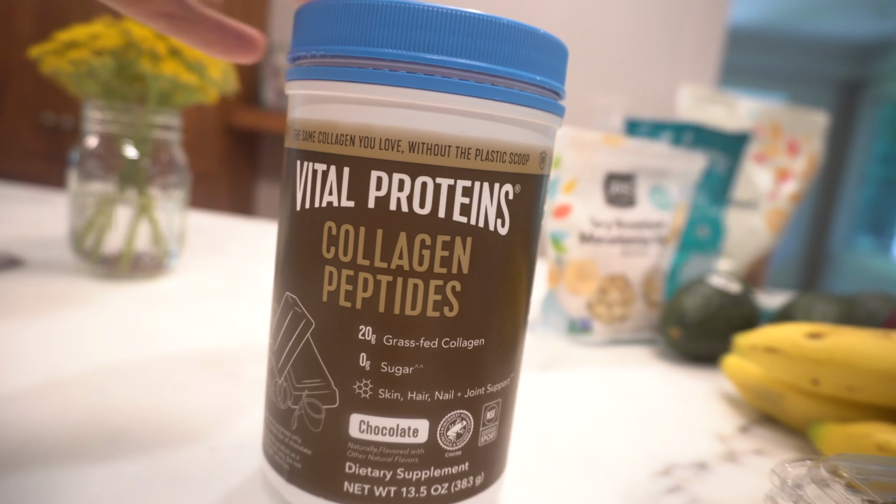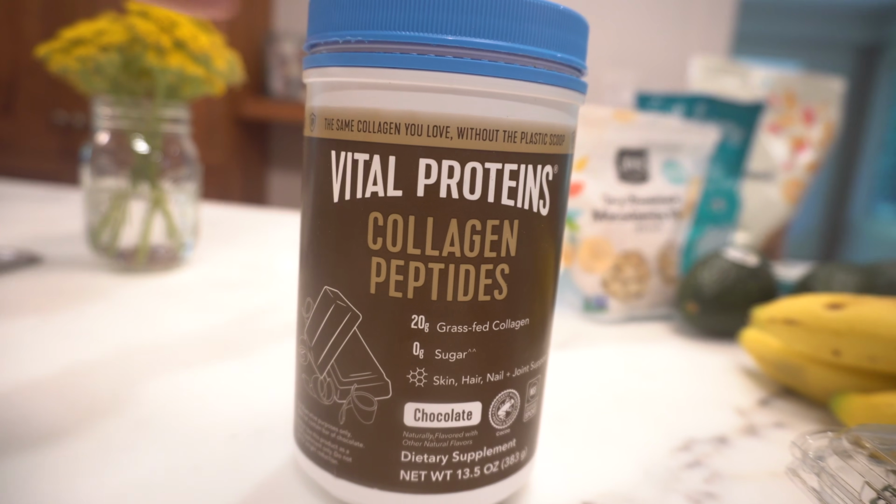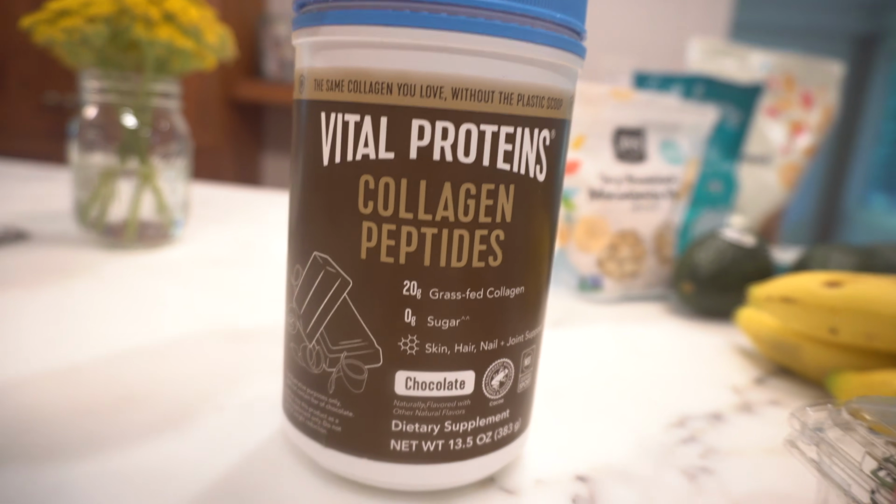It's so delicious. So I've been using collagen peptides for about, I would have to say, three-ish months, and it's just an easy source of protein for me. I really like the chocolate version. It's delicious. I prefer this collagen peptide protein powder, even if it doesn't necessarily do anything, but it does provide a good source of amino acids and protein, so I love that.